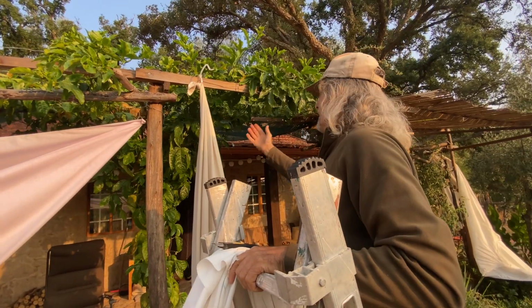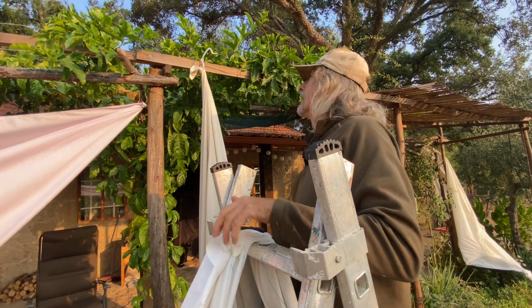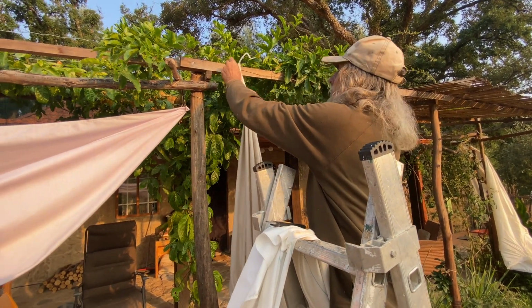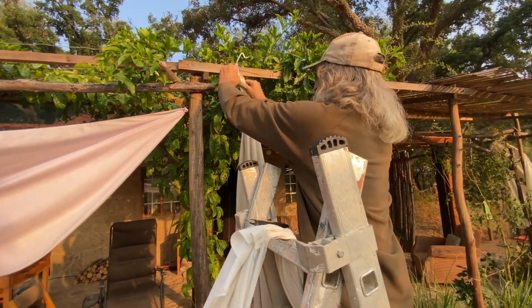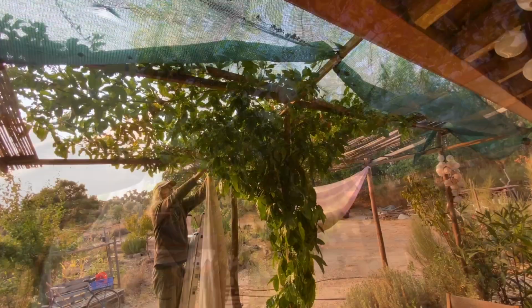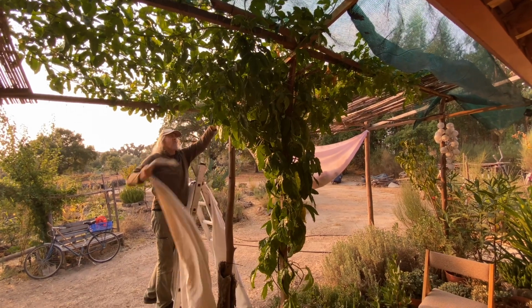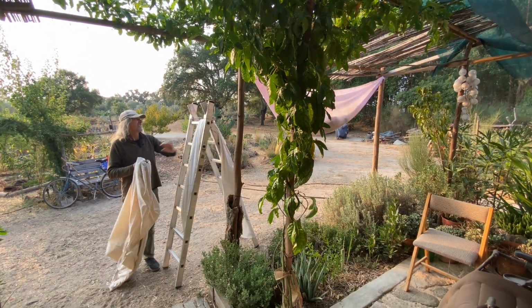So this thing here is a maracuya, passion fruit. We were hoping it would have smothered the whole roof by now, but it's been a bit slow, probably a bit hot, a bit dry. Maybe it will grow more now to provide nice green shade for next summer, yeah.